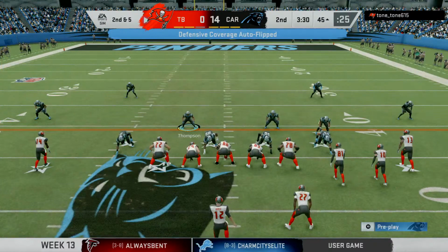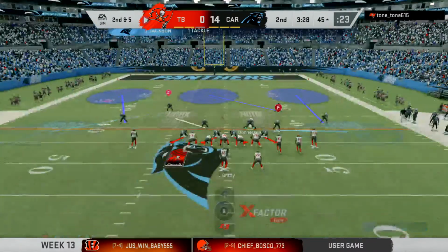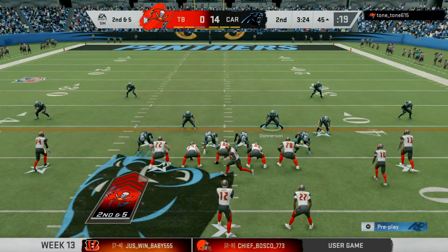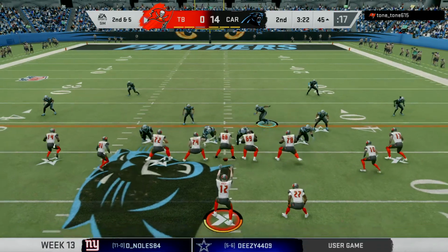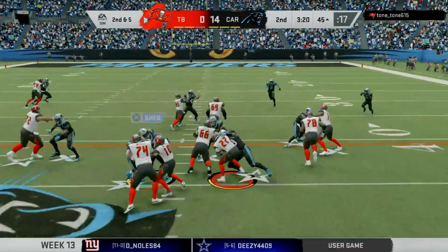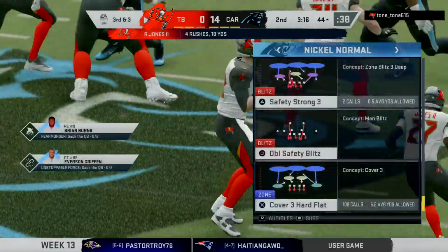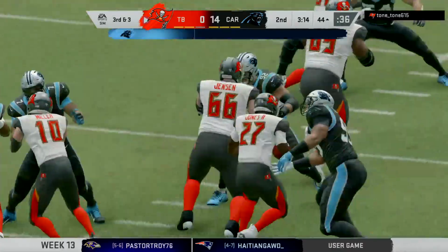Second and 5 after the 5-yard completion on first down. Here we go. On the delay, Jones. 5 yards on first down, but now just a 1-yard pickup there on second.